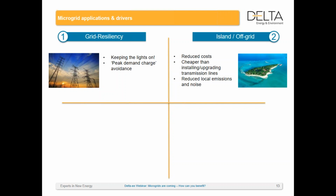The second example is islands or locations where there's a very weak or non-existent electricity grid. Often the installation of a microgrid is a good alternative, a cheaper alternative to upgrading the transmission lines. Also in these island locations, a lot of the time diesel gensets are being used to provide local power. And as we know, diesel prices can fluctuate wildly, but also in remote locations the cost of diesel can be very high. So in some remote islands, microgrids can be a more cost-effective way to generate your on-site energy compared to more conventional means. And of course you get the added benefit in some cases of reduced local emissions and reduced noise when you're using localized renewables such as solar and wind.